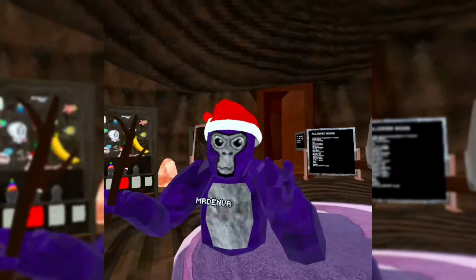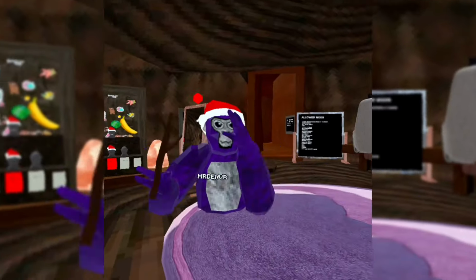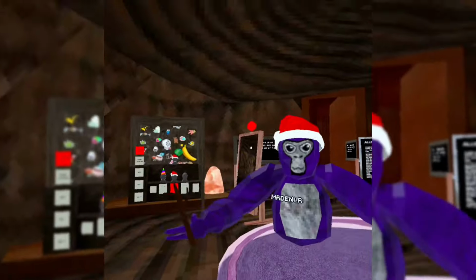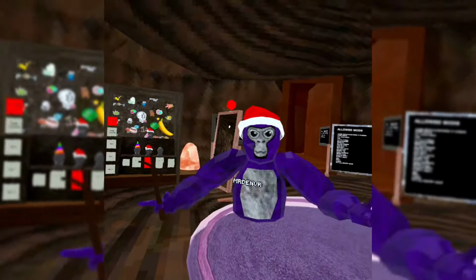Okay, now we're going to head to the release date. So the release date is always on Fridays. Gorilla Tag updates always come on Fridays. And basically, they come every 2 weeks. 2 weeks ago was the Christmas 2022 flashback. And this week, they're going to add the 2021 stuff, including the giant candy cane and maybe a couple new cosmetics.